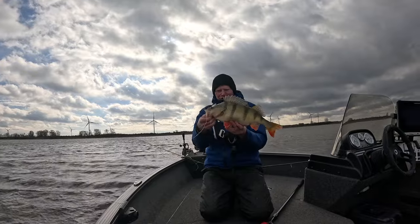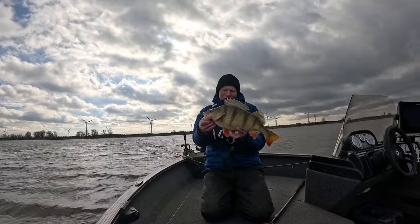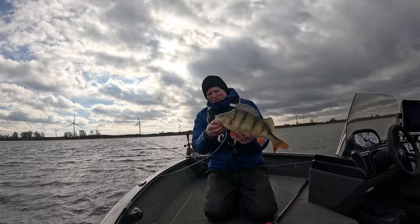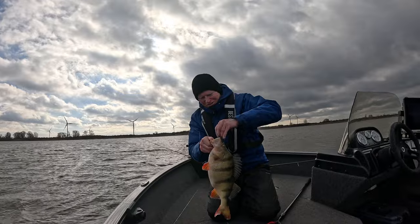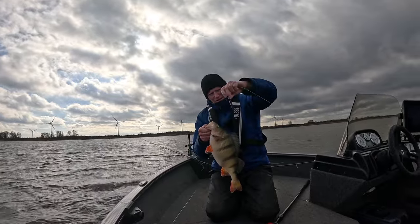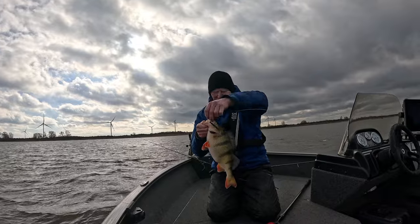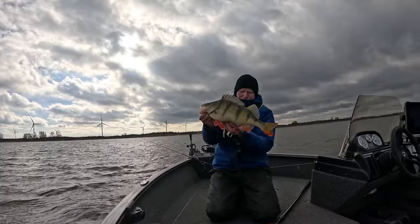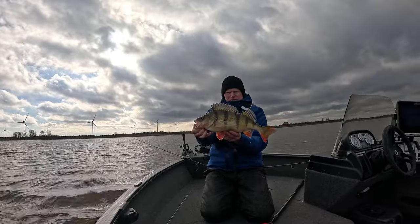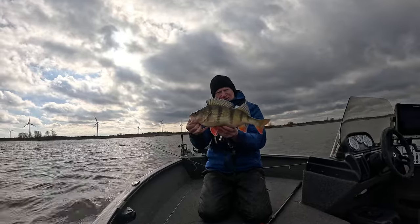Little bonus fish, couldn't stop of course, so this is number 16 for the day. I thought I was ending the video after that big 3 kilo fish, but just want to show you the bait. It's really simple, Z-Man TRD, green pumpkin color. That's what I cannot resist. Beautiful perch, probably 46, 47 centimeters, so quickly put him back.